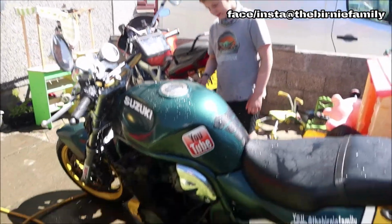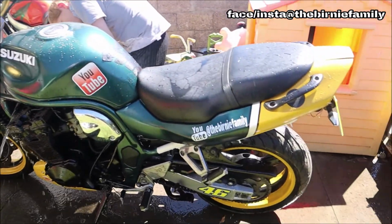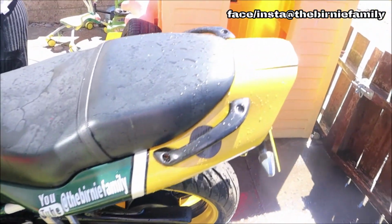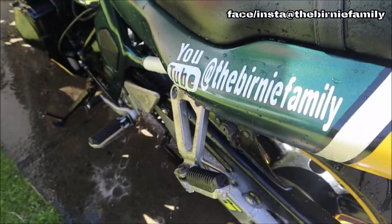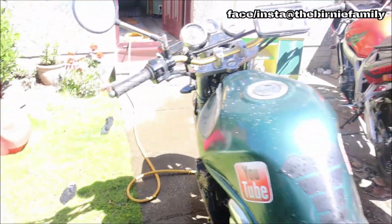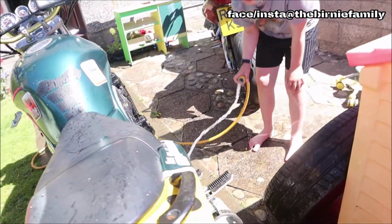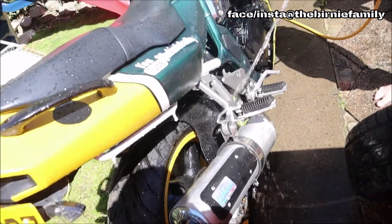Away at the back. And there's the young man. We're just getting the 1200 Bandit ready for its inspection so we can put it on the road. And this is our YouTube bike, as you can see. There you go. And obviously, you like to take vehicles for their inspection when they're really clean.